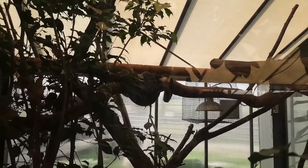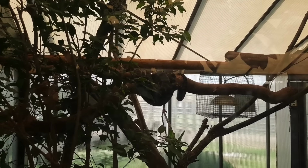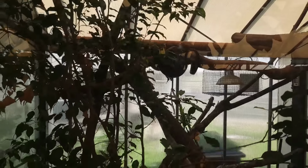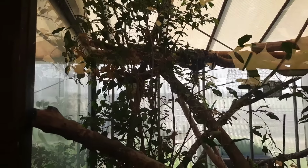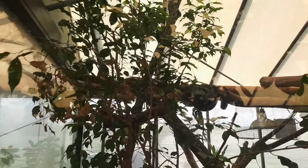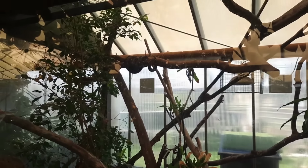Actually on show today is our carpet python. And nicely on display there. You can't ever see him, he's actually normally right in the front left hand corner if he's hiding, but when he's out on display he sits nicely like that, which is really nice to see. So yeah, he has all that enclosure for himself.